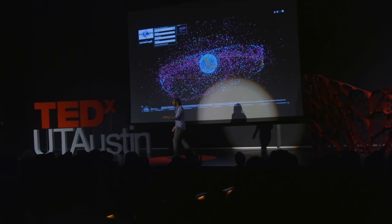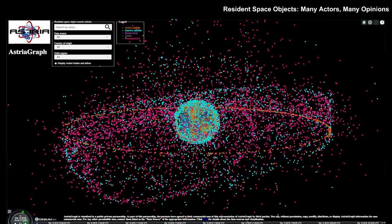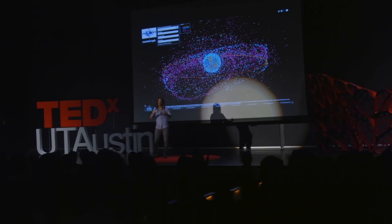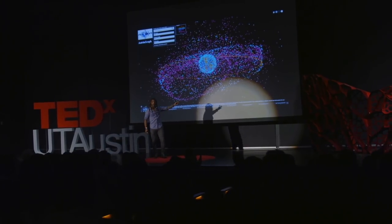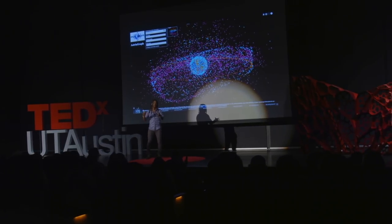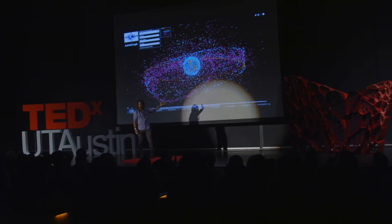Ta-da! It's this thing called Astrograph, and we developed it here at the University of Texas at Austin. You can just go bring it up on your cell phone right now. Okay, not now, just wait. And you can see it. And this is a combined set of information from like 6 to 8 different sources. And this is about 26,000 things, okay?